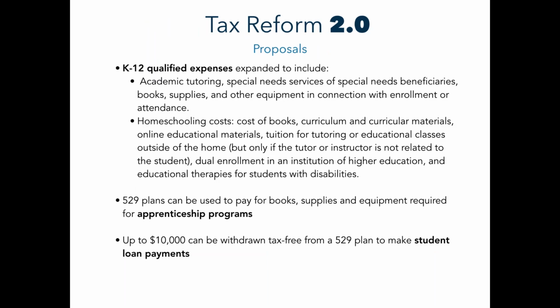And then also on Monday, the House Ways and Means Committee released legislative language for Tax Reform 2.0, and this includes a couple of exciting provisions for 529 plans. They want to expand the benefit of K through 12 qualified expenses to beyond tuition. We listed a couple of the things here. This can include books, supplies, other equipment, and also homeschooling costs. I know that was a big concern for some families. So if this passes, homeschooling costs will also be a qualified expense. And then also apprenticeship programs, so the costs associated with those.